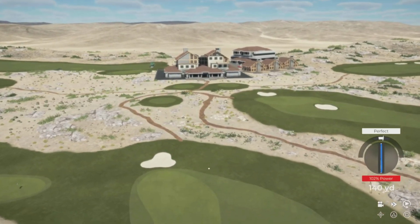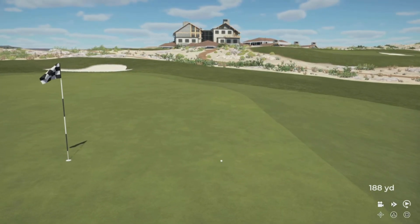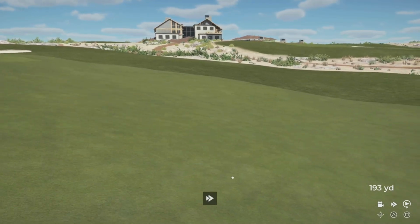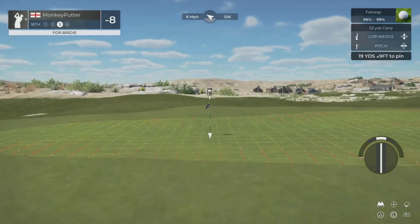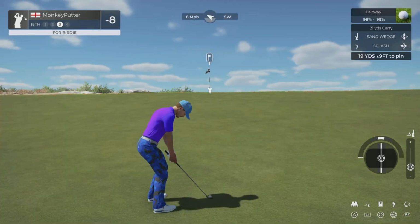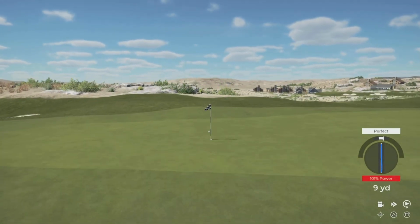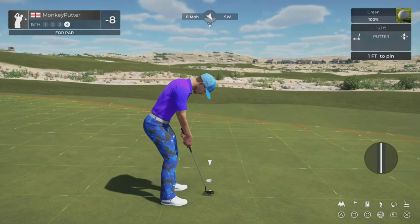It's not going far enough left. That could be in real trouble. That's a shame. I just misjudged the line on that one. That's going to go all the way down the bank. That's a nice shot. Should secure my par from there.